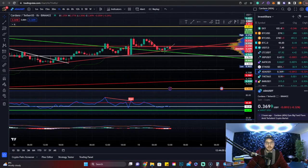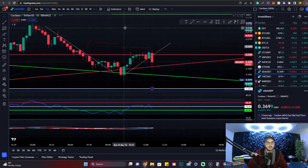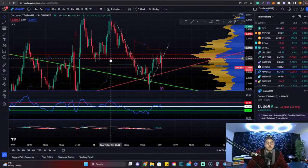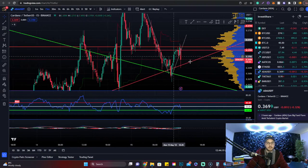So lower time frames. If I zoom in on the hourly, zoom in on the 15 minutes, sorry. What I was preparing for was a close above this neckline, this area where the neckline acted as support. It's currently acting as resistance. So I want to close above this and for it to act as support before entering the long.